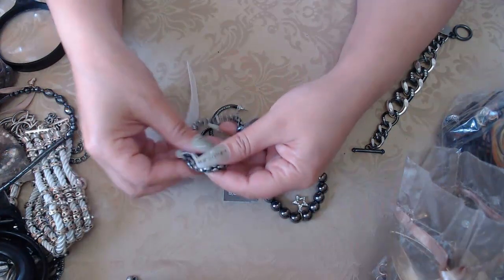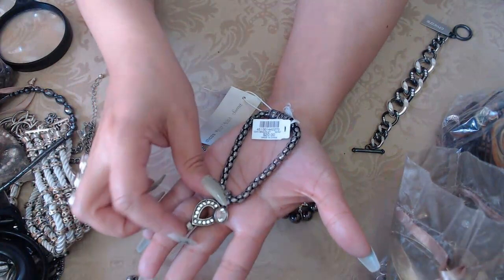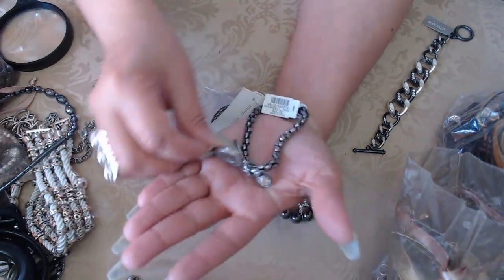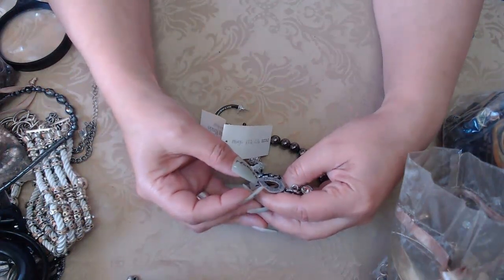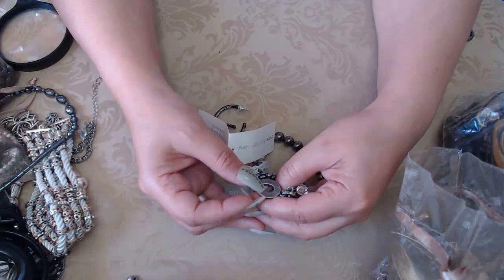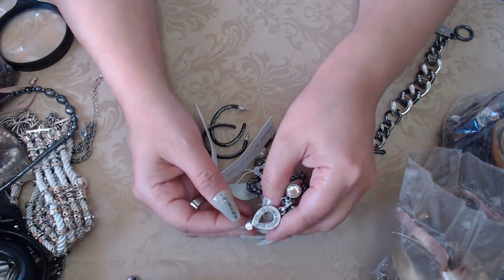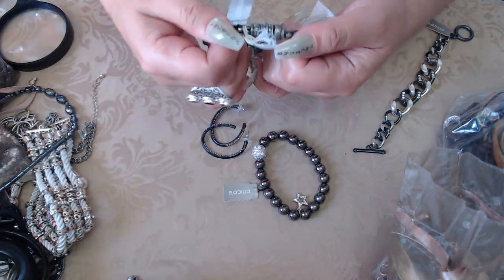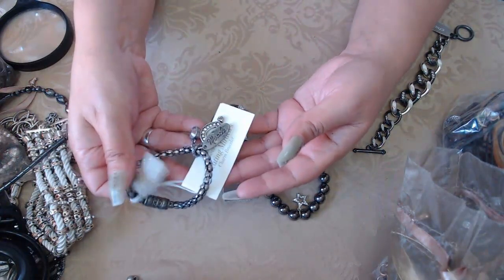So this is $20 it was selling for. And it says Miracle on here. Oh, I see. And then there's one here that says Chico's, Soma, White House Black Market, 2011. So this is an older piece, guys. I'm pretty sure this is magnetic. And there it is. That's a nice piece to have. Okay, we have those.